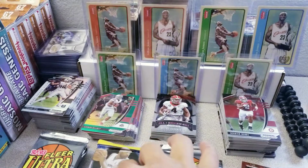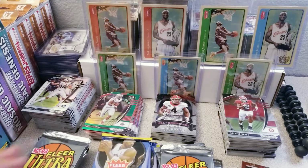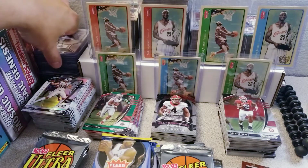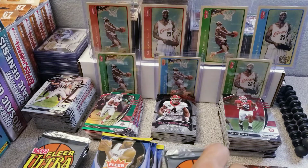The guy has four lots left of two, so he has eight packs left. It depends on how this goes. Maybe I'll get back and get those two from that guy over there on eBay. But without any further ado, let's get into these 92-93 Ultra Fleers.